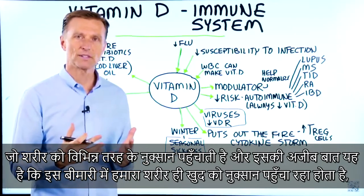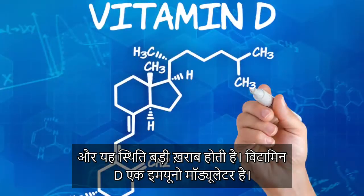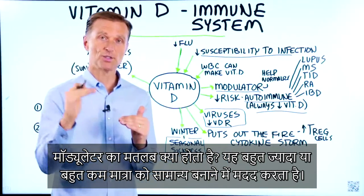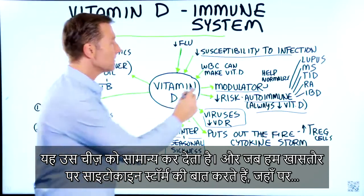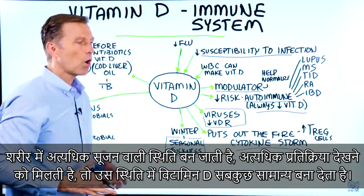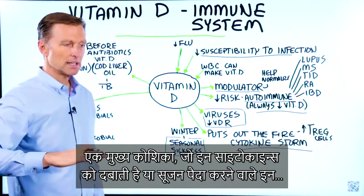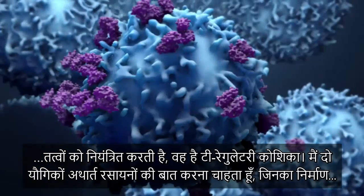And what's wild about this is our own body is creating the damage. And so it's just really bizarre. Vitamin D is an immunomodulator, okay? What does that mean, modulator? It means that it helps to normalize something that is too much or too little. So it brings it into a normal range. And specifically, when we talk about the cytokine storm, where you have this hyperinflammatory condition, this overreaction, vitamin D can actually calm it down. The key cell that's involved with suppressing these cytokines or these inflammatory compounds is the T regulatory cell.